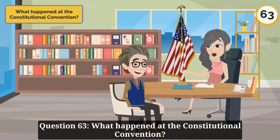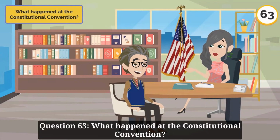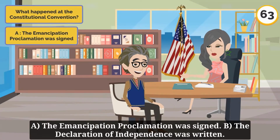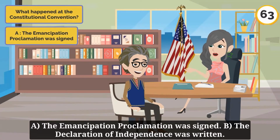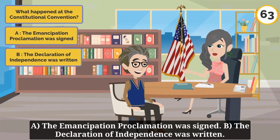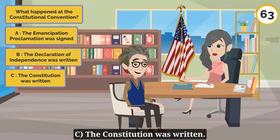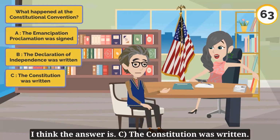Question 63. What happened at the Constitutional Convention? A. The Emancipation Proclamation was signed. B. The Declaration of Independence was written. C. The Constitution was written. I think the answer is C. The Constitution was written.